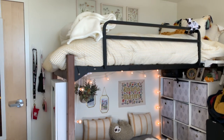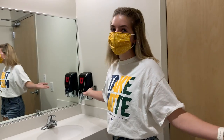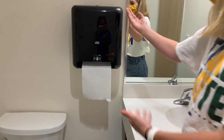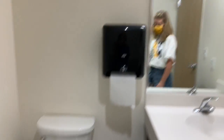Here's our overview. Let's just hope no one's in here. Okay, good. Then here are the shelves we can't use. There's our gorgeous shower.